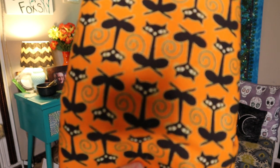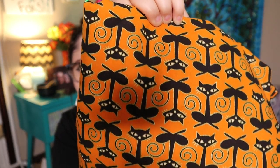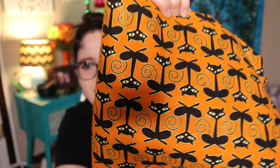For Joann's, I only got two Halloween fabrics. I did get a bunch of other velvety fabrics. They had a ton in their clearance section. But as far as straight up Halloween fabrics, these are the two I got. This first one I absolutely love is this mod black cat on orange fabric. You can probably see turquoise-y teal and orange are my two main colors, along with olive green, in my living room.